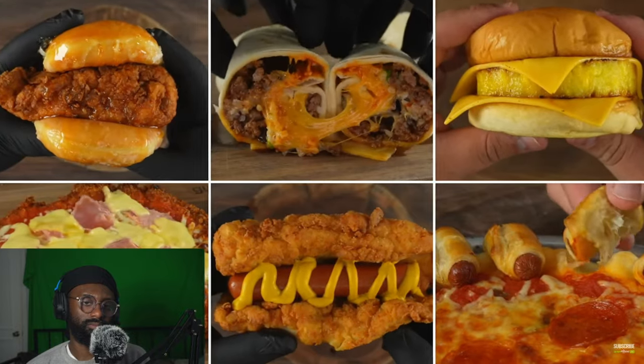Let me know in the comments down below which one we missed, because I think that was a lot of fun. Which one did you guys enjoy the most? Wow, a lot of those menu items I haven't seen before. Actually, have I seen any of those items? I don't think I've seen any of those items.